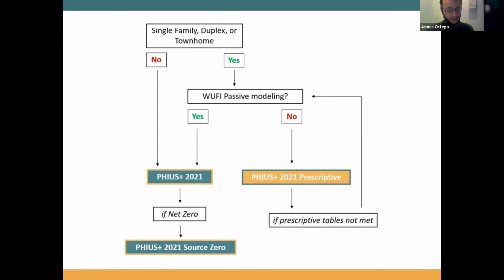So the main targets of the prescriptive path, which we see at this point as the first time anybody's done a prescriptive passive building standard, we're still looking at this as a very narrow window of single family homes that are probably going to apply for this path, because it's quite restrictive. It's code on extra steroids as far as I can tell so far in what we've been developing. So a lot of the pieces of the prescriptive path are going to be very limiting in terms of what buildings are actually going to be able to meet these requirements.